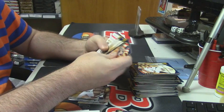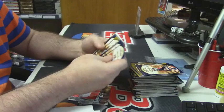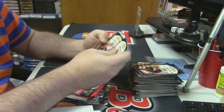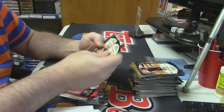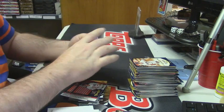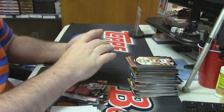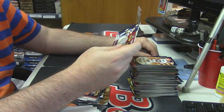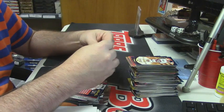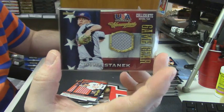Nick Anderson certified. Trevor Williams to $4.99. Jim Abbott Pride. Cassianos Pride. And I think probably the last one. Game used gear for Ryan Stanek. That's Bateson, Sambone. That's Bateson.